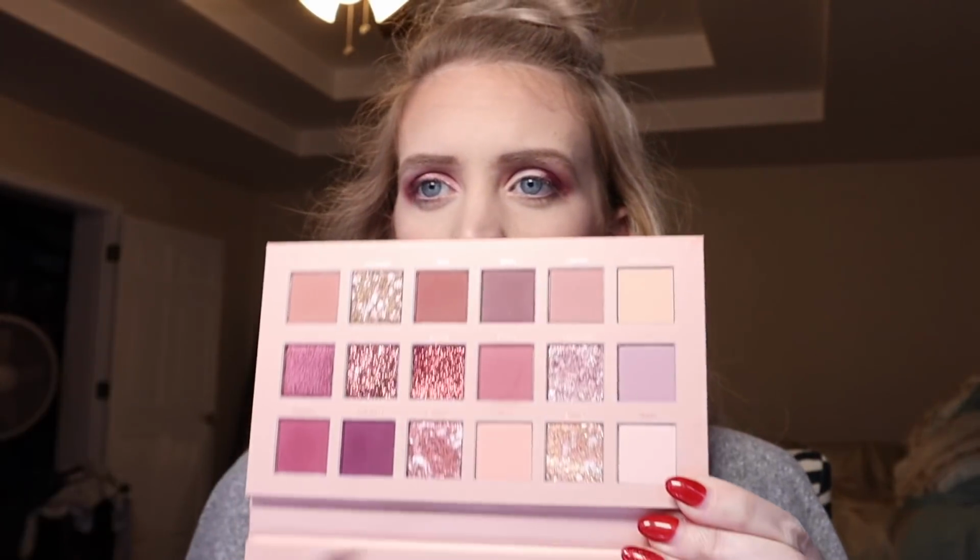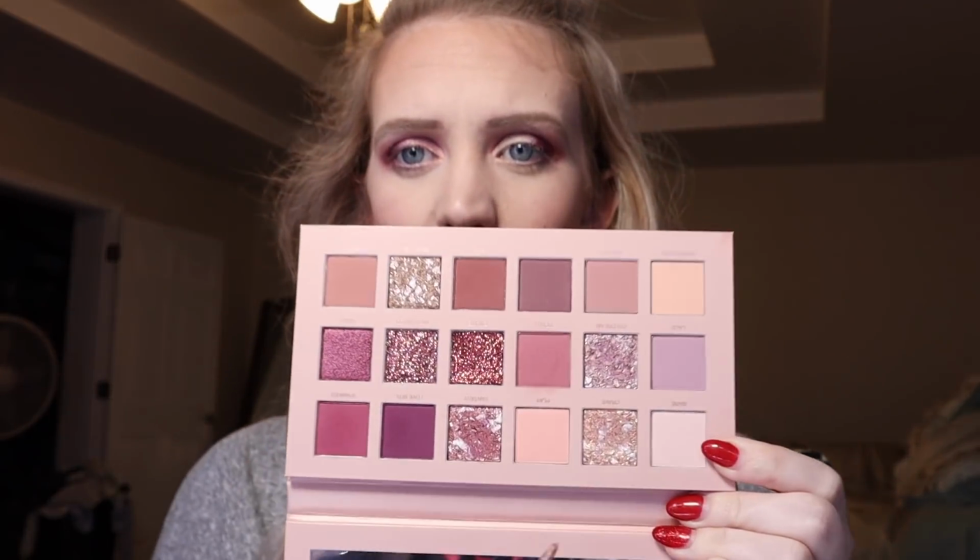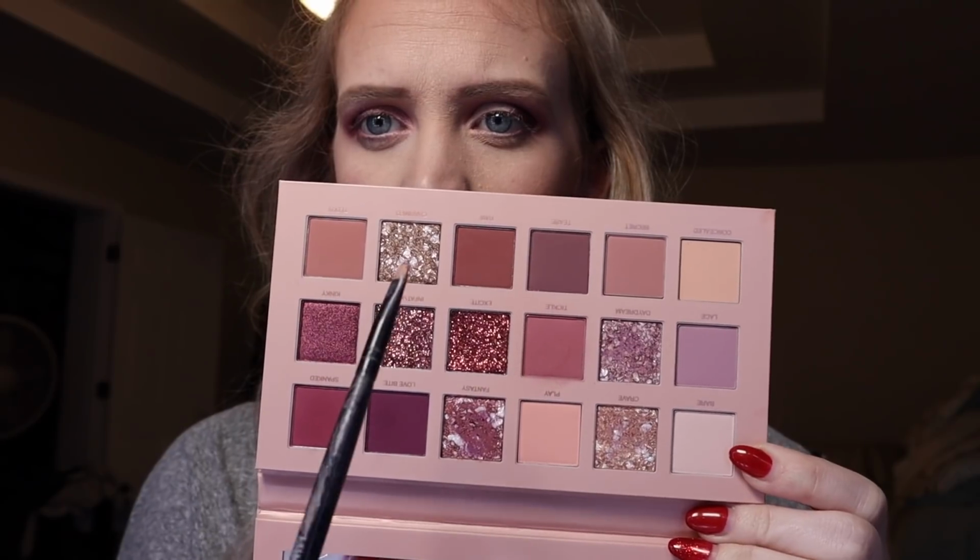Daydream. I am daydreaming about Daydream. I love the way that these metallics, they're not even metallics, it said it on here. There's 4 multi-reflective shadows. So I think that's what those are. There's literally different colors in all of them. I'm all about this Daydream right now. It's kind of like a blush pink, but it's iridescent. It's a Jenna dream come true.